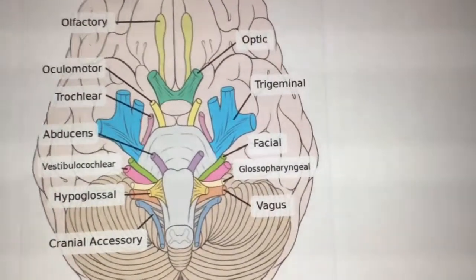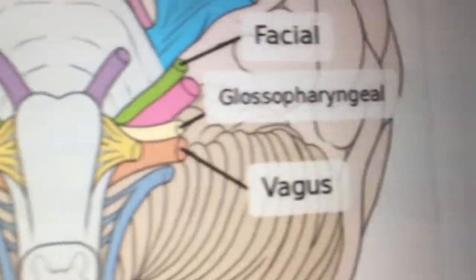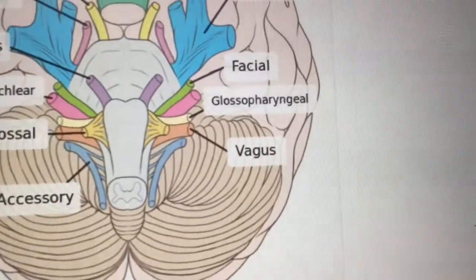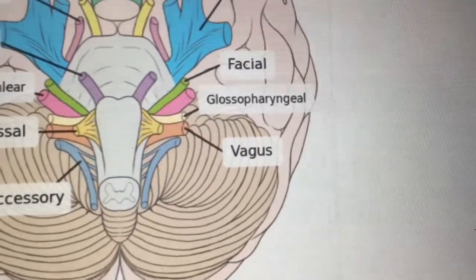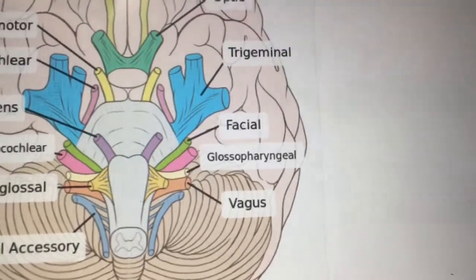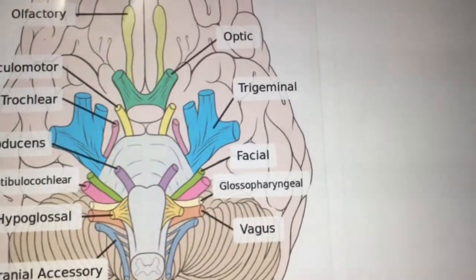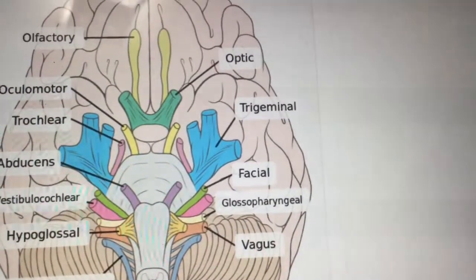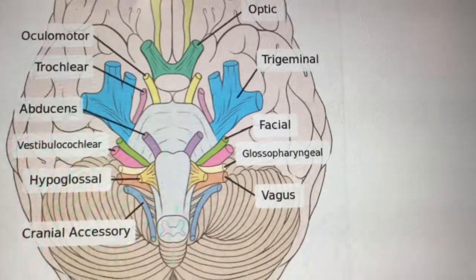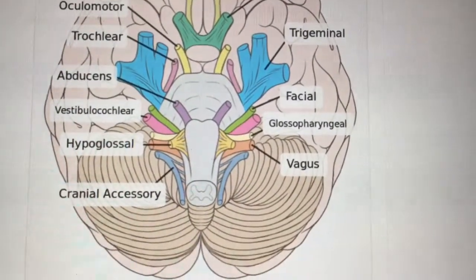Now the 9th cranial nerve is the glossopharyngeal. This guy right here, under the pink one and above the orange one. And this guy is a mixed nerve, so it's sensory and motor, and it originates in the myelencephalon again. And it innervates the pharynx, the middle ear, and the posterior 1/3 of the tongue, and a few other places in the face.